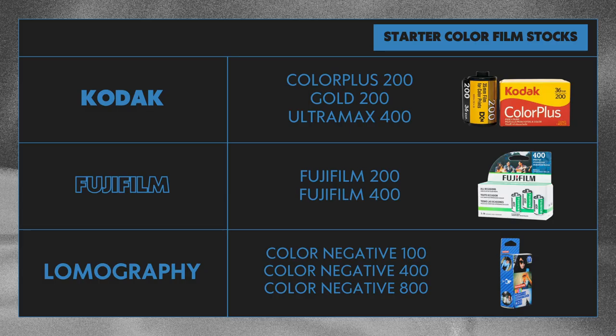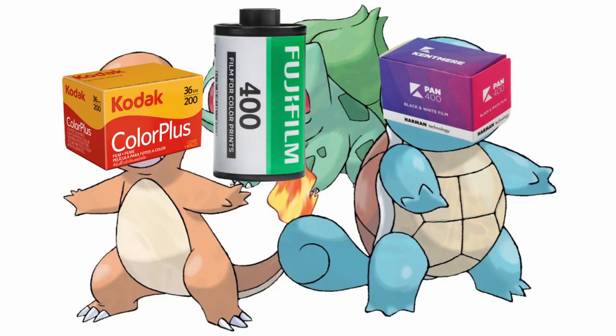Plus, the 400 ISO rating gives it a little bit more flexibility in lighting, and you're not going to be as limited as if you chose something like Kentmere 100, for example. If you're really set on jumping straight into color, there's not really a budget option anymore. I would try to find something like Kodak Color Plus 200 or Ultramax 400, or maybe Fuji 200 or 400, honestly just whatever you can get your hands on the cheapest. These are all great film stocks, so it's going to be hard to go wrong with any of them.